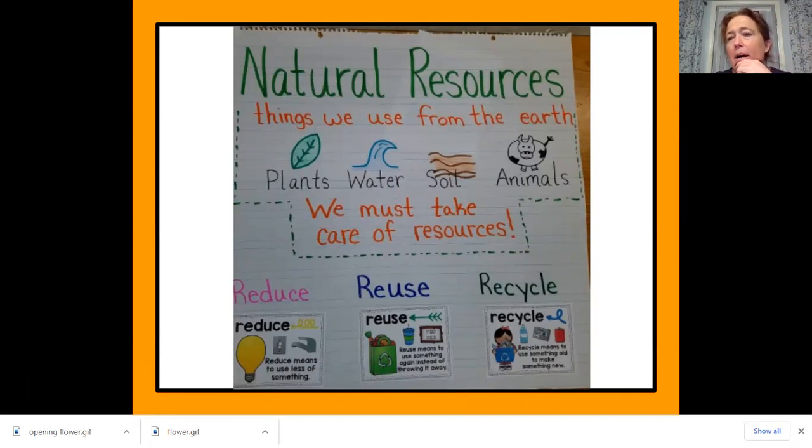Okay, so a plastic bottle can be recycled into another plastic bottle. You can take electronics and recycle them to make more electronics. So it saves our natural resources because, for example, if we recycle paper or reuse it, we are saving trees. Recycling then means to use something old to make something new.